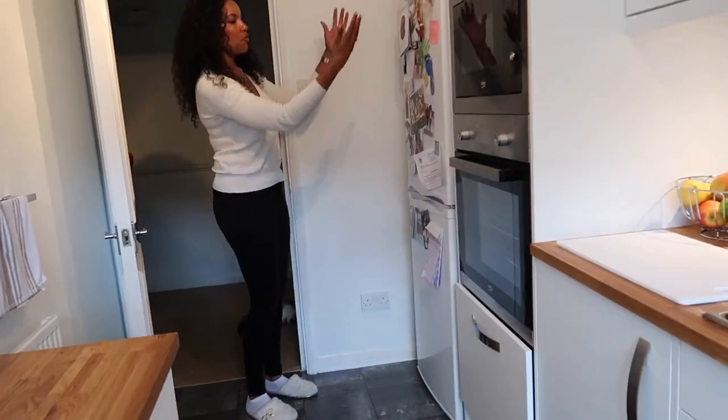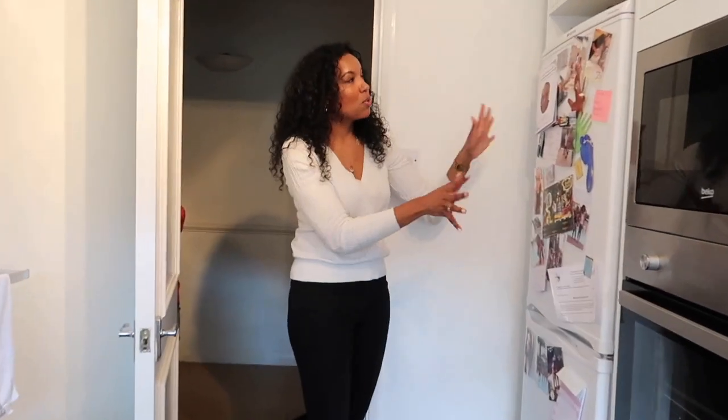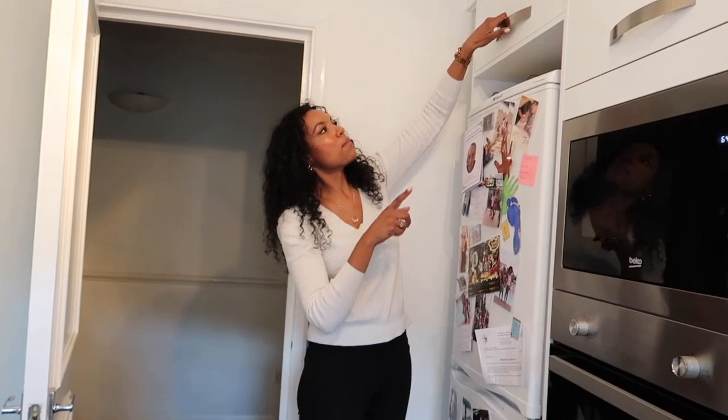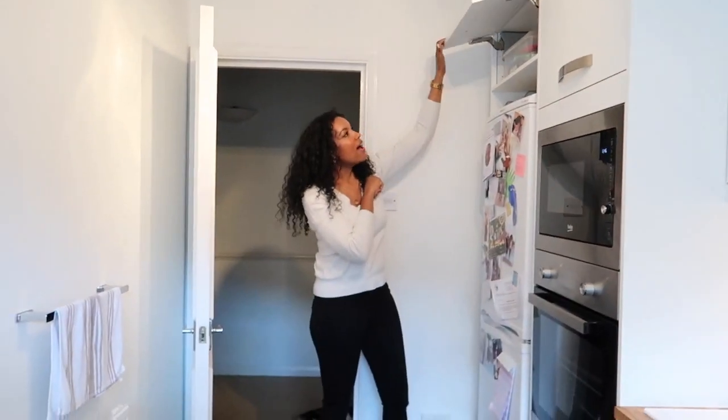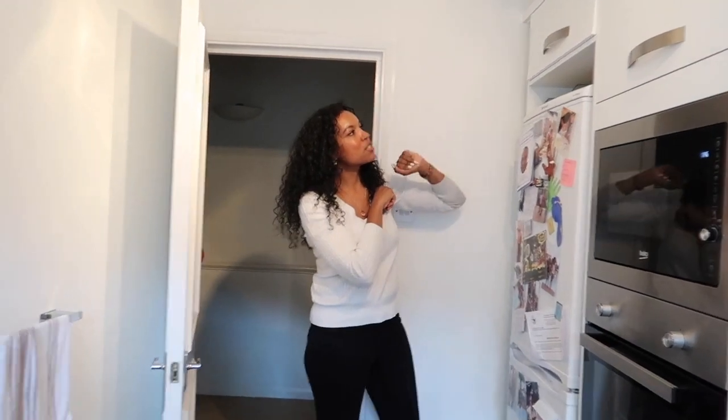And then here is our fridge. Our fridge has always been here, so we're okay there. And then just at the top here, we have a little bit more storage. So yeah, and again, that's a smooth finish, which I need to get used to. So yeah, this is our kitchen.